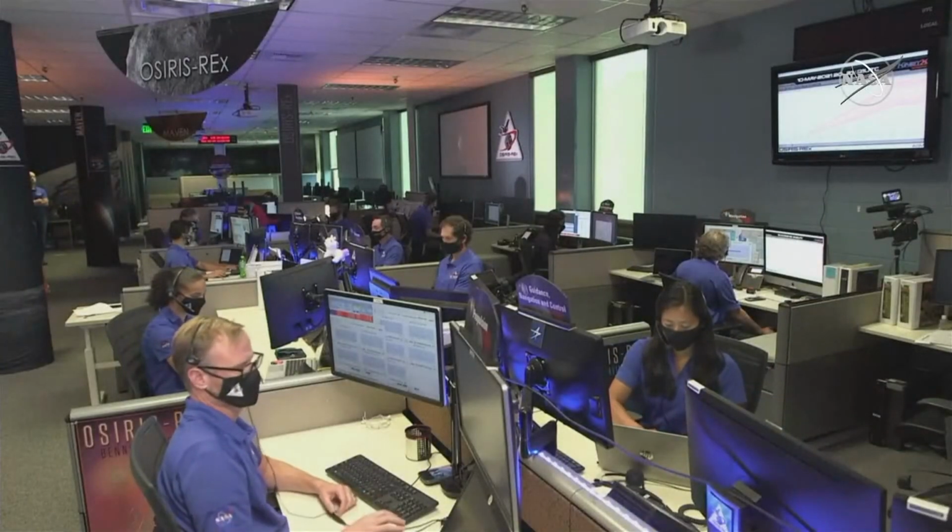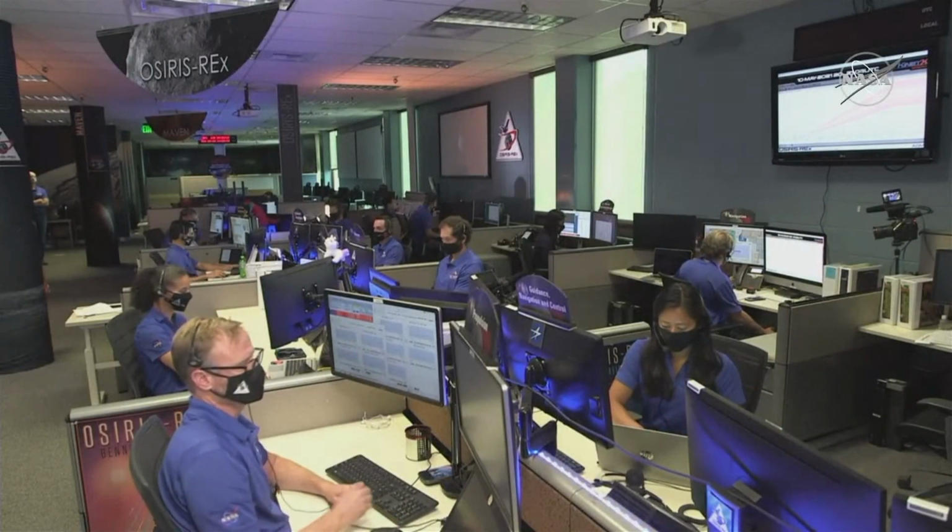Absolutely, especially something like that natural feature tracking where you're doing such proximity operations to an object that you really need that real-time data and that real-time ability for the spacecraft to maneuver itself.